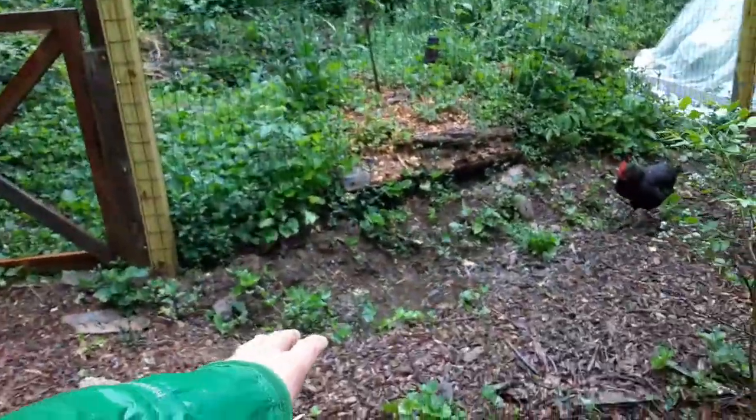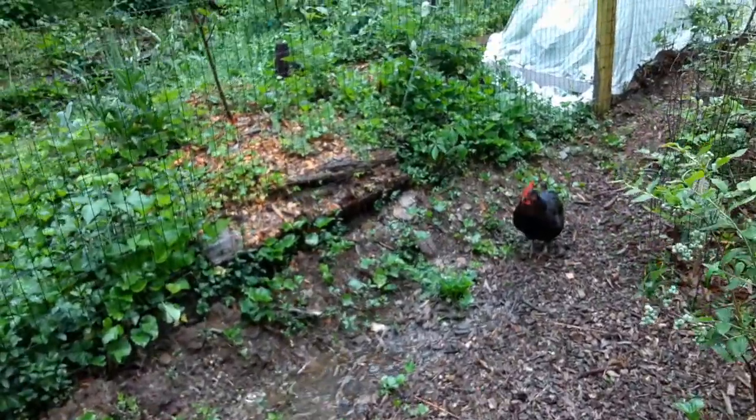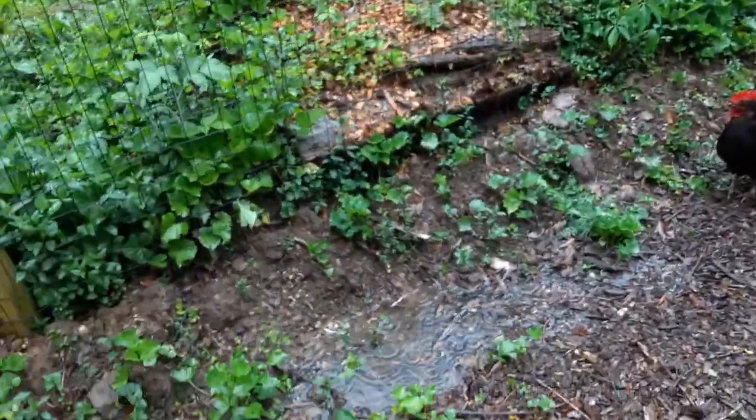Because places like this, these swales that are all interconnecting. What are you doing out, Megan? You're supposed to be away.